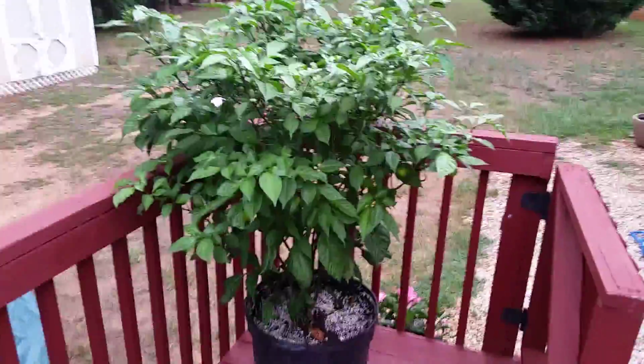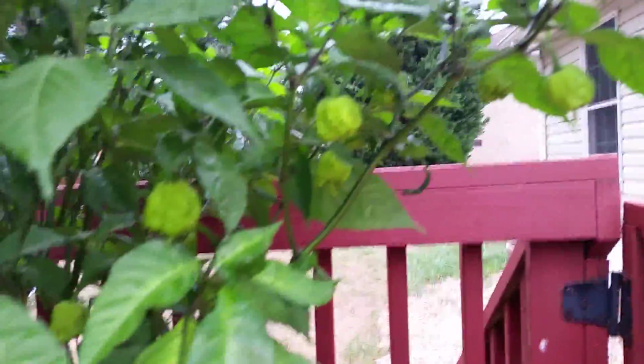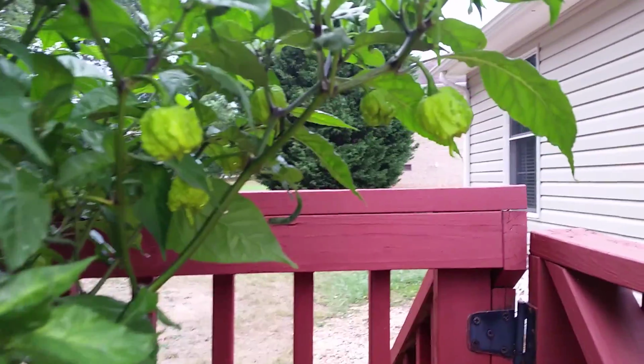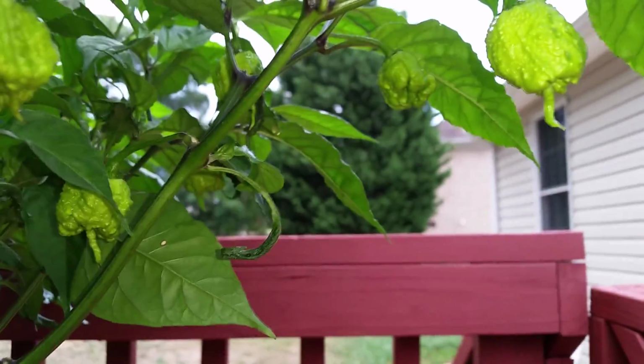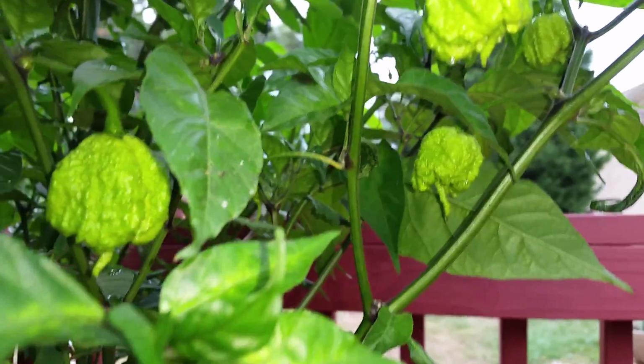Now, if you'll bear with me, I have 0 grass. It's been 100 degrees and we've had hardly any rain for a couple weeks now. But this is the other Carolina Reaper that I hit with a full strength dose of the Fox Farms Big Bloom. You can see the plant's not quite as big as some of the other ones, but beautiful pods. If you can see the tails on these guys, let me see if I can get it to focus. There you go. I mean, just scary.